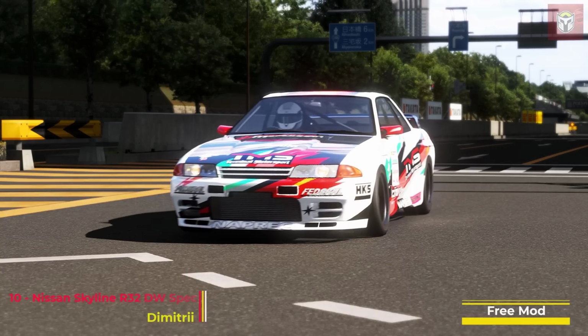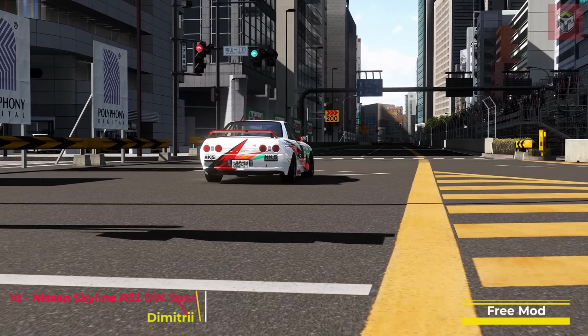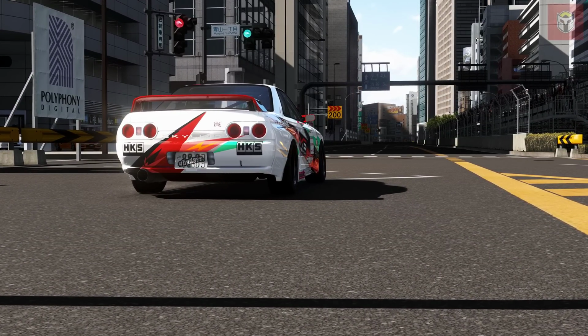This is the Nissan Skyline R32 DW Spec by Dimitri. This has got 330 brake horsepower, 412 newton meters of torque, 162 miles an hour top end, and 0 to 60 in over 5 seconds.